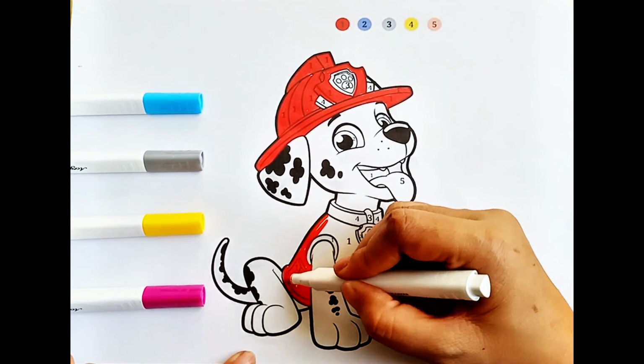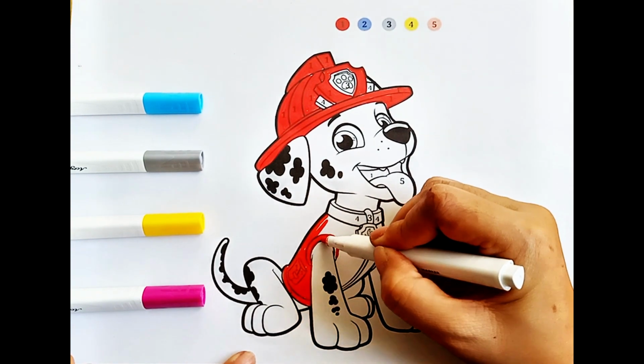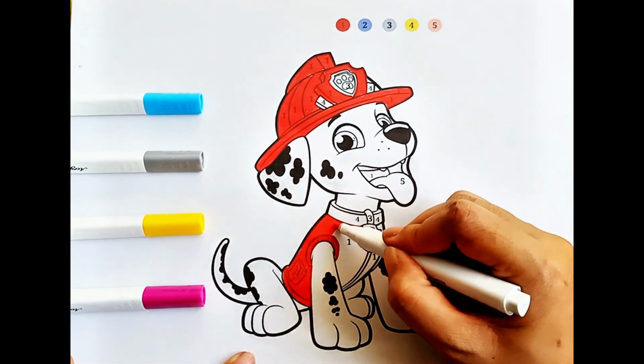I love it. You love the color. I love the color. Oh, looks so nice. We can make this plain or we can make a line. Not make it oil.